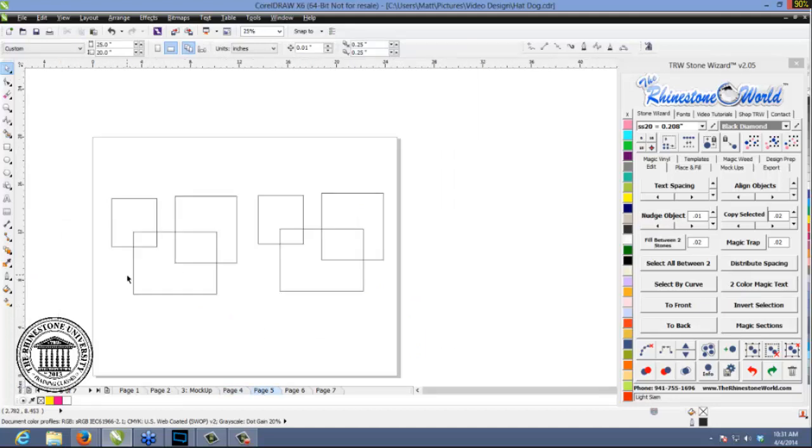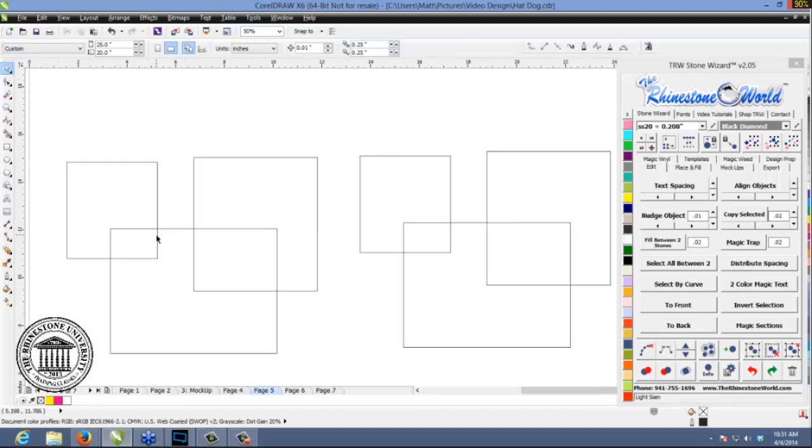Again, a couple features that a lot of you probably don't use. So depending on the complexity of your design, I want to show you this.